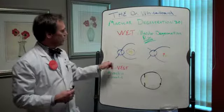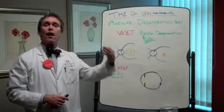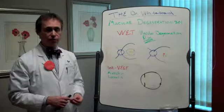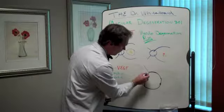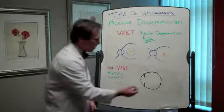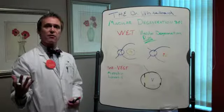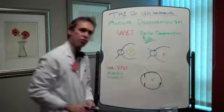What we do is something called anti-VEGF treatment, where we are injecting factors that will prevent the growth of the abnormal blood vessels. And we actually inject them right into the eye. Very, very tiny amounts of this material are injected into the big central cavity where the vitreous jelly lies. It then diffuses back and it causes those blood vessels to shrivel up.